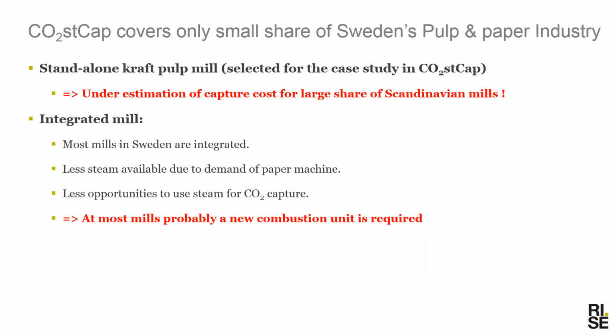We have to admit here that in CostCap we only cover a smaller share of the Swedish pulp and paper industry, since, as I just said, we chose the standalone pulp mill. And in Sweden, most pulp mills are integrated, which means the costs we calculated in this project are a little bit tricky to extrapolate to all the 22 million tons of CO2 that are in principle available, since we looked at a standalone pulp mill which has cheaper steam available. This comes from the fact that the cheapest steam is available when we disconnect the condensing turbine, and more expensive steam can be made available by investing in a new combustion unit.